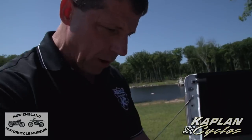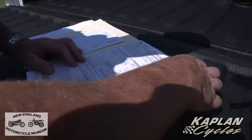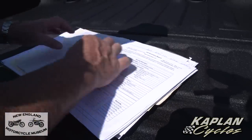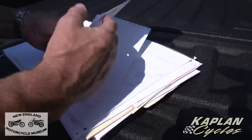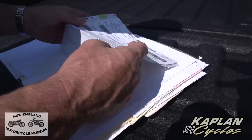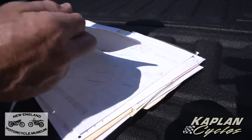This is the 60-month, 100,000-mile extended warranty paperwork. This is an expensive option. Here's a VIP summary report. And then every piece of paperwork that came from the truck from the factory, this is stuff that you normally use if you let the kids that work there deal with the truck.